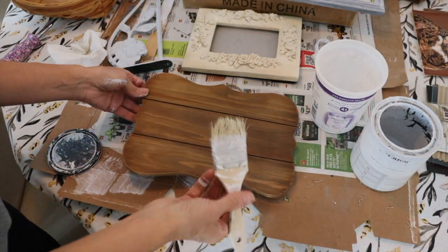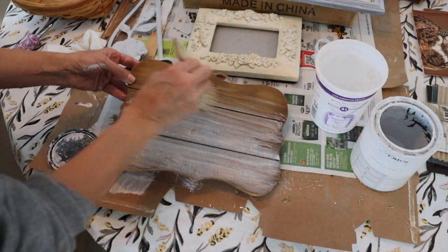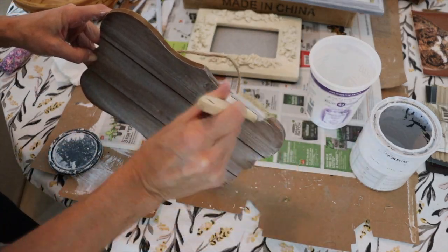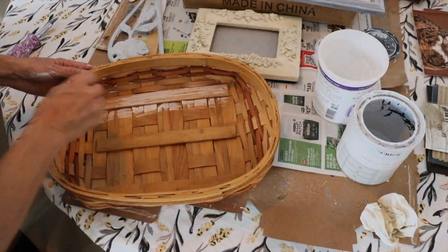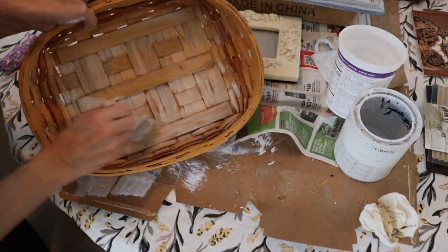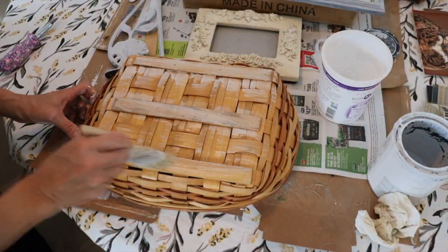When I'm working on projects, I try to group them together. So, like if I'm going to whitewash a couple of things, I'll do them at the same time. And then if I'm going to paint white onto four or five things at one time, I'll do that all at once.